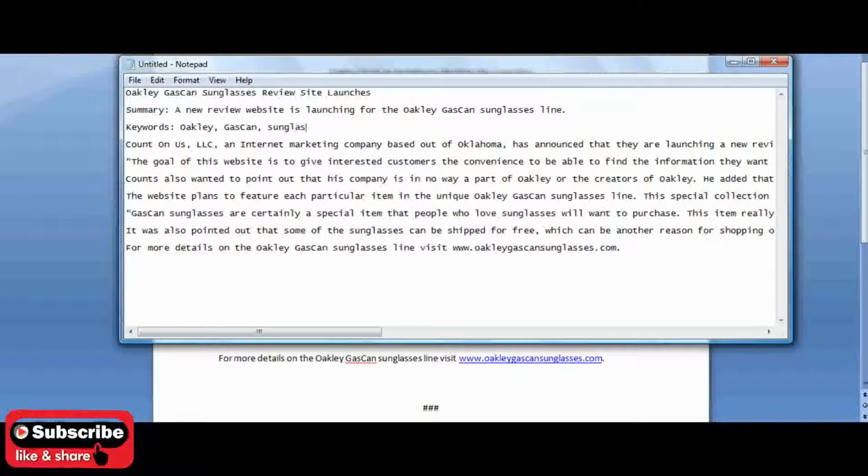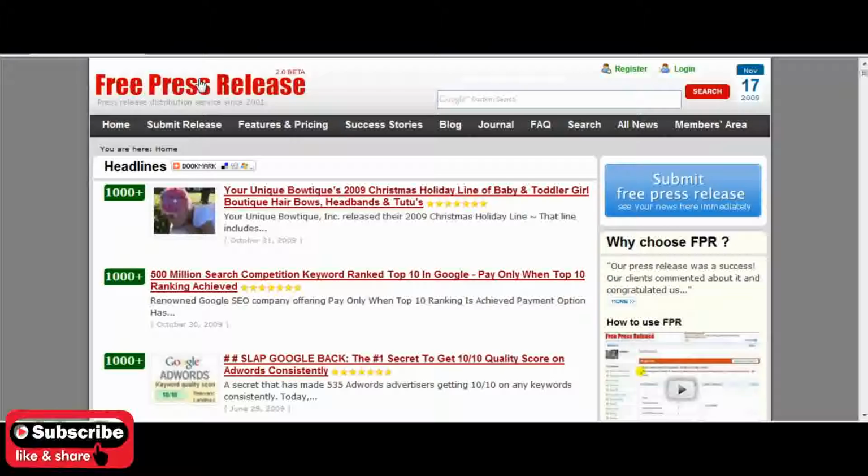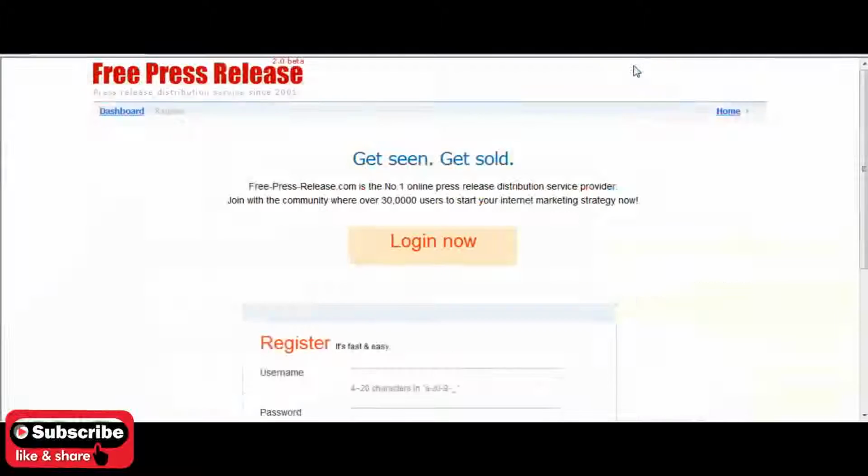So those would be kind of keyword ideas, and sometimes they're called tags within these sites as well. So what you need to do next is go right on over to a site called free-press-release.com, just like you see on your screen. When you first go there, you're just going to click on register.